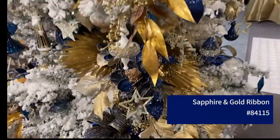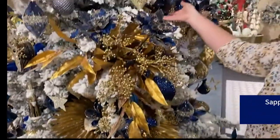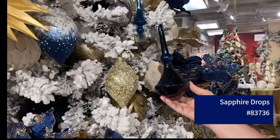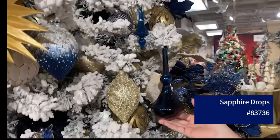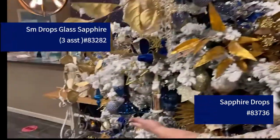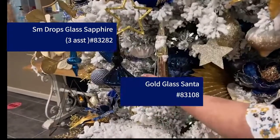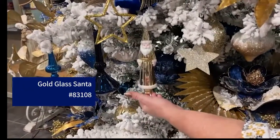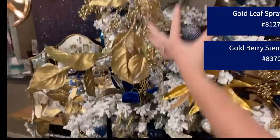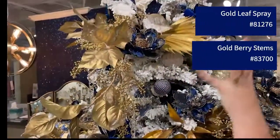But I fell in love with some of these drops. Look at this drop in this beautiful sapphire glass. Gorgeous one, and it has a pair, it has a mate. And the mate happens to be over here, and it has a little bit of point on the bottom. We have this gold Santa, and of course we have ribbons, and we have the gold stems, and we have the gold berries, and everything's going to follow along with that.